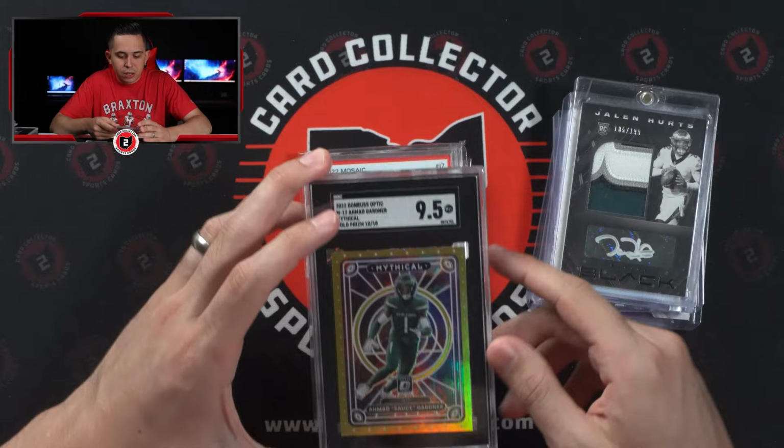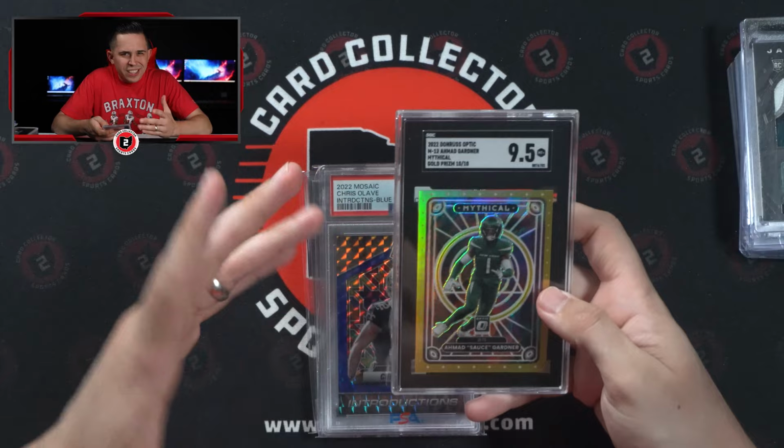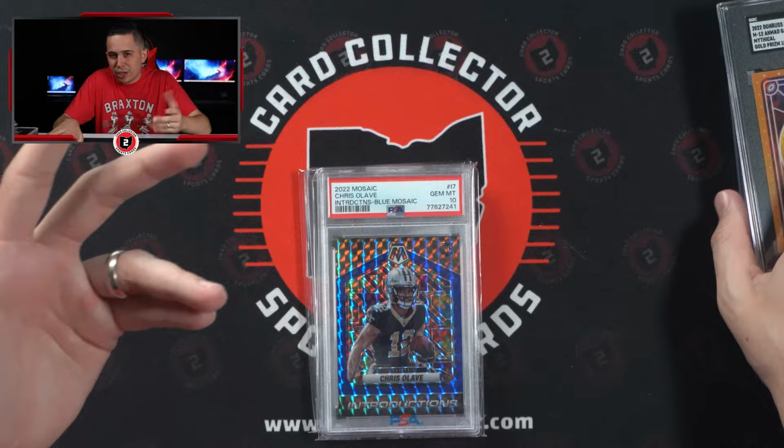Sauce Gardner, 9.5 gold. Mythical from Optic, 10 of 10. I'm excited for that. What do you guys think is going to win? I'm torn. I think the Bills are going to be really good, but I really think the Jets are going to be good. And it pains me to say that, but there's a lot of talent on that Jets team. If you guys watch Hard Knocks, I thought it was pretty good, but definitely looks like they're gonna win some games.